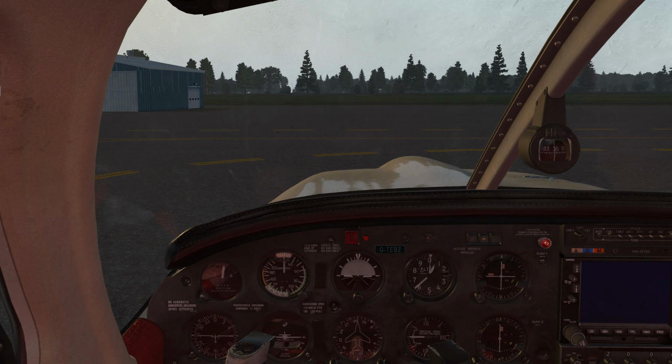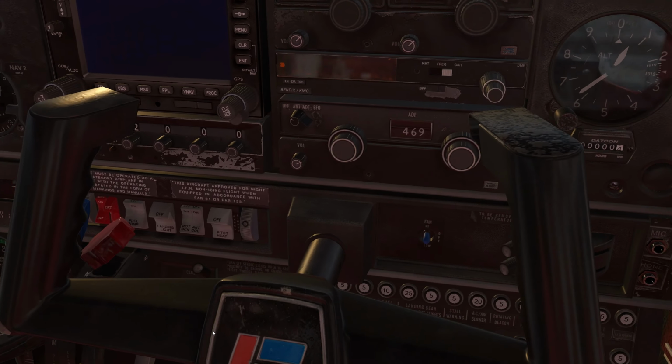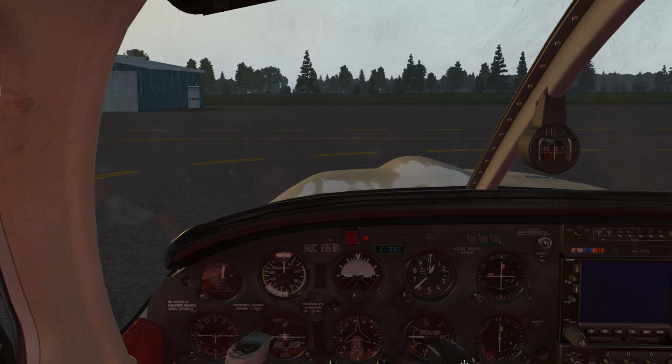Confirm oil pressure and temps are rising. We could sit here all day. Pressure's in the green. Oil is in the green. We are good. Oil temp will come up a little bit too. Alrighty, come over here and turn the alt switch to on. Confirm the lights are out on top, and they are.